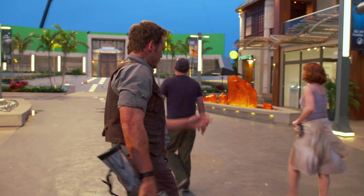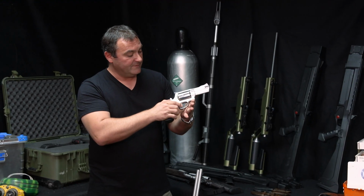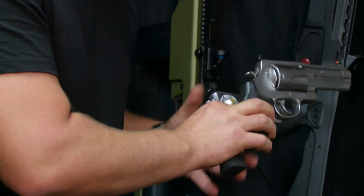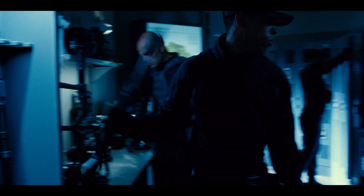Another good example of this is the character of Barry carries a Smith & Wesson 500, and this is the real one. And so for a lot of the scenes, we gave him a rubber double, which was easier and safer to carry. And in most cases, they're indistinguishable unless you put your hand on it.